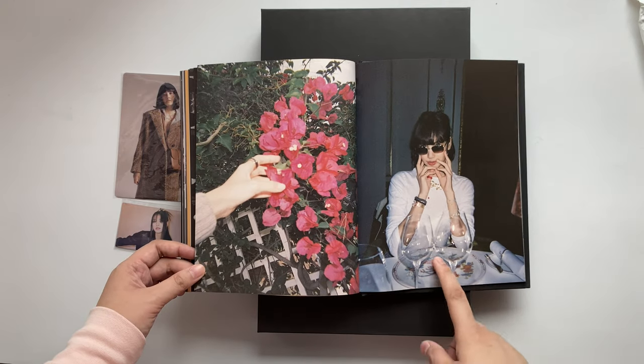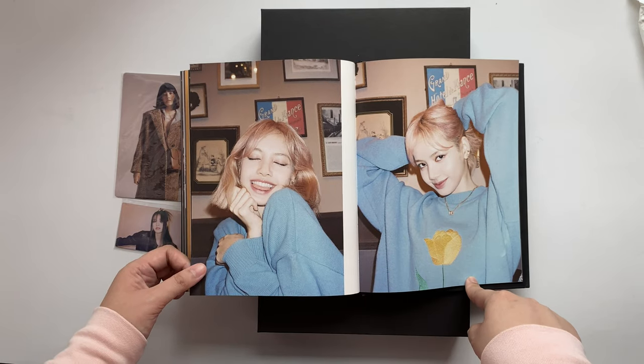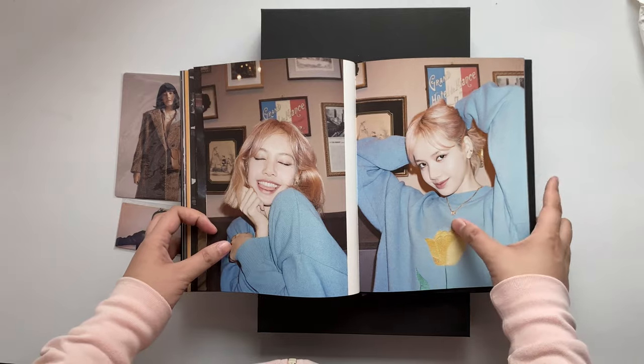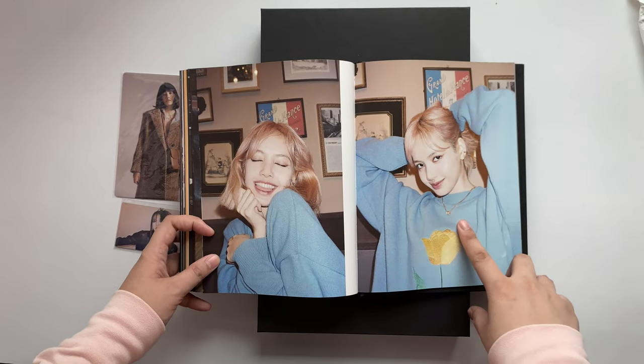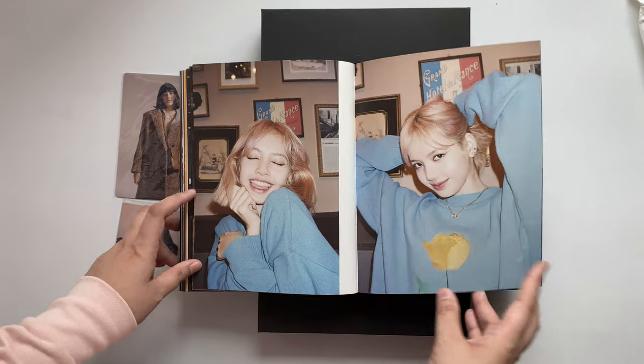Oh, this one's also from France. This one is in South Korea na. Tama ba? Yeah, no, she's wearing the Bulgari B01 ring. Basta yung in-endorse niya na line of Bulgari rings.